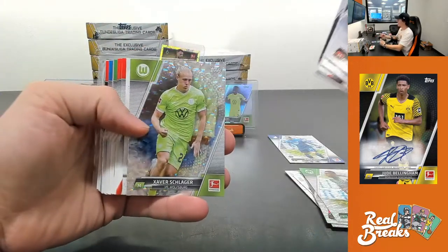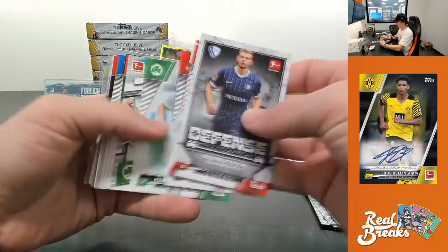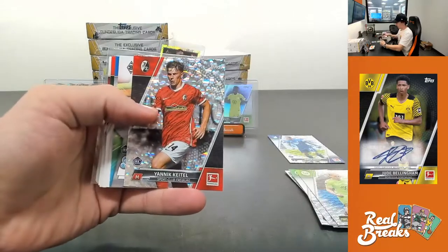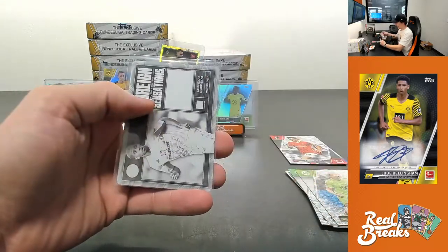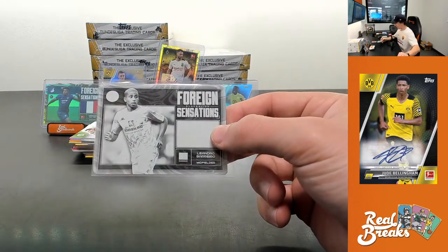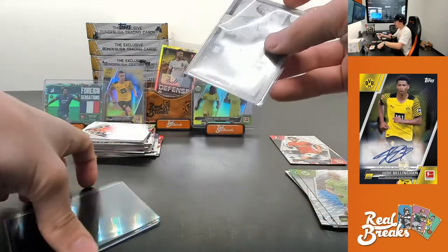And we got something sleeved up. I don't know if you guys can see that sleeved up back there. Xavier Schlager, Sparkle. And Yannick Keitel, Rookie Sparkle. Bringing us to a little printing plate action. It is Foreign Sensations, Leandro Barrero, 1/1 printing plate.